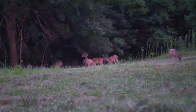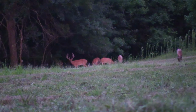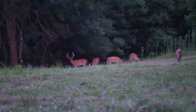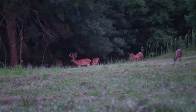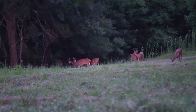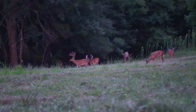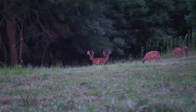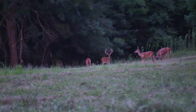What a handsome buck. How about that look? World-class whitetail right there. Well, maybe he'll walk over this way a little bit. That'd sure be a treat.